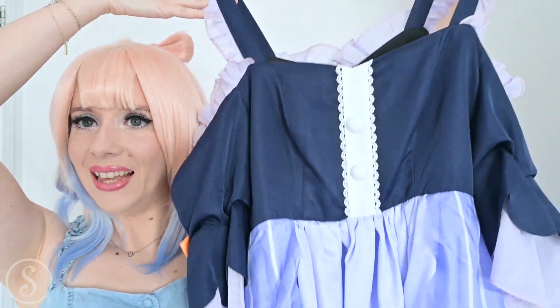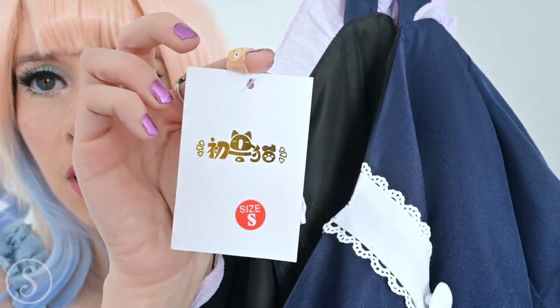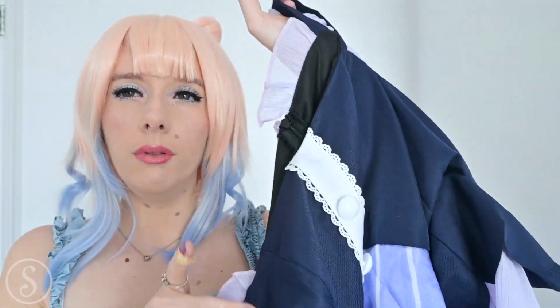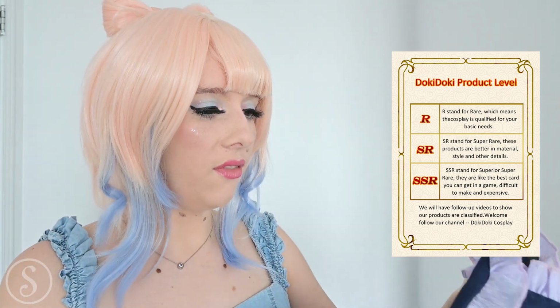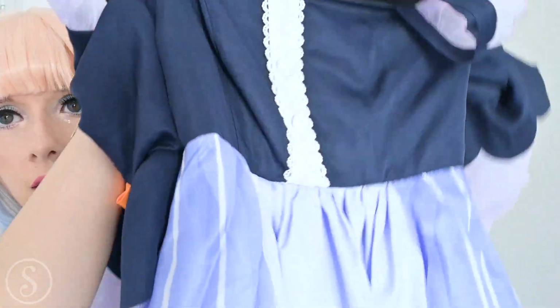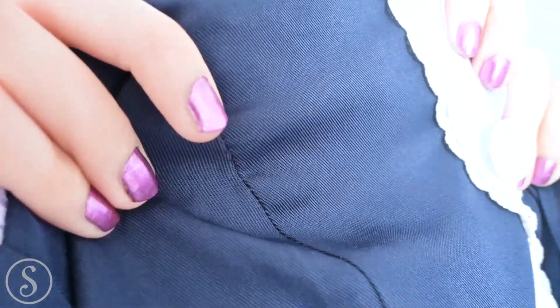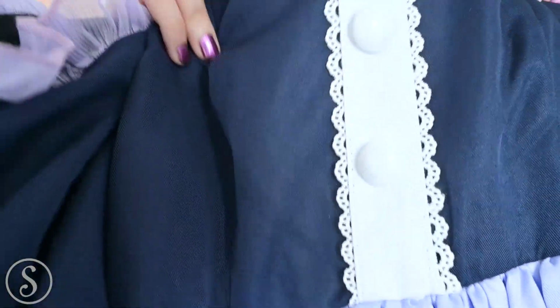Okay, so here's the dress. It has the little tag here to say that it's a small. But this is the front. You can see the quality of the fabrics are really lower than what we're used to for SR, and that's what they tell us. They do say from the start that R is the lowest quality of fabric, but it does the job. I think the colors are really on point with what they sell online. The fabric is really, do you see those lines here? It has some nice details over here with the buttons and stuff and some lace.